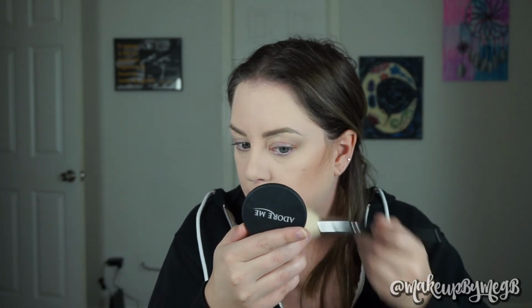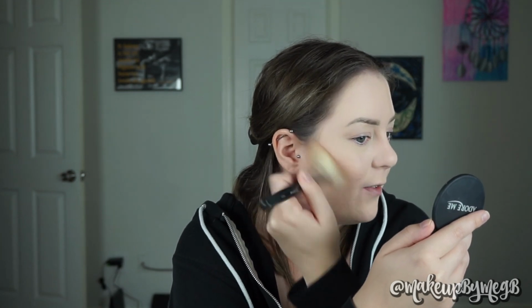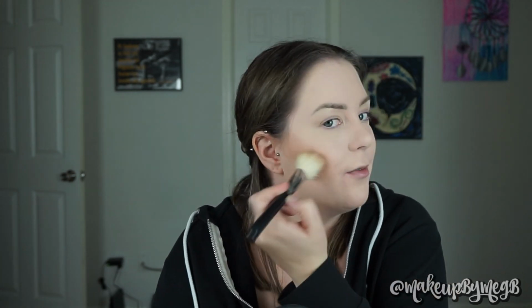So even that little bit of powder was just way too much. And it's breaking up with my foundation. So I really have a feeling that the oil, like the radiance drops, mess with my foundation, or this foundation is actually that terrible. Honestly, I want to say it's a mixture of both.